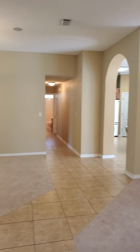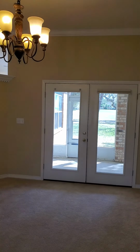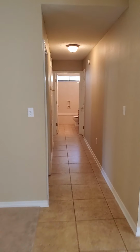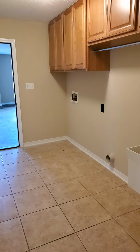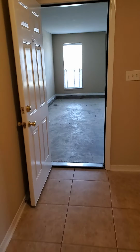All right, so we're back in the foyer, front door. Doors leading out to the back. We're gonna come down the hallway. So you've got a bedroom and a bathroom there, and this is your laundry room. And then into the garage.